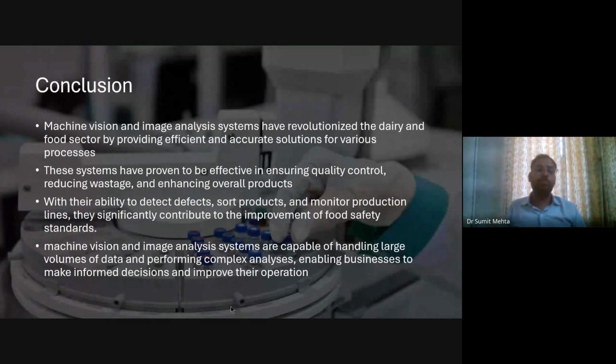Similarly, these systems have proven effective in ensuring quality control, reducing wastage, and enhancing overall products. This is the main area we are lacking in the food sector, quality control. If an alarm or high values are set in the systems, we can reduce wastage and enhance overall product properties, like heavy metal contamination and other things. We can minimize it. With these abilities to detect defects, sort products, and monitor production, we can increase economic benefits. If we get bright red color apples by using image analysis systems in a very short span, it will be a very economical way to produce premium products.